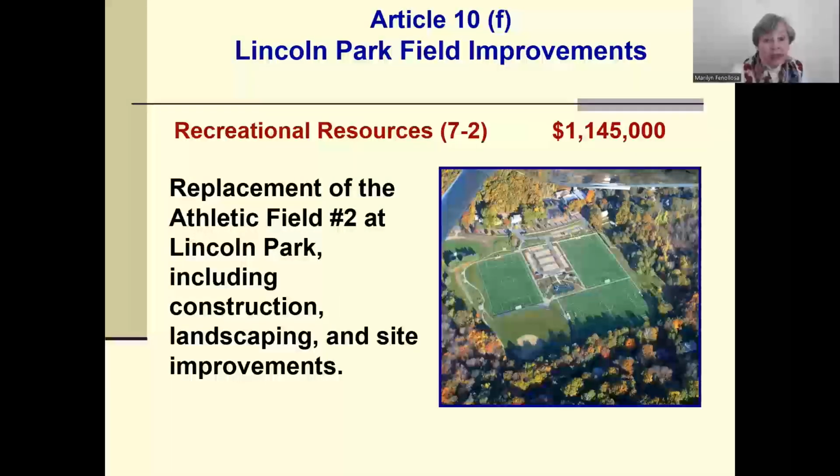Lincoln Field 2 is now at the end of its useful life, and Article 10F seeks $1,145,000 to design, engineer, and complete construction and landscaping site improvements at the field. New walkways, guardrails, and plantings will enhance the site. The project does not include turf replacement, however.